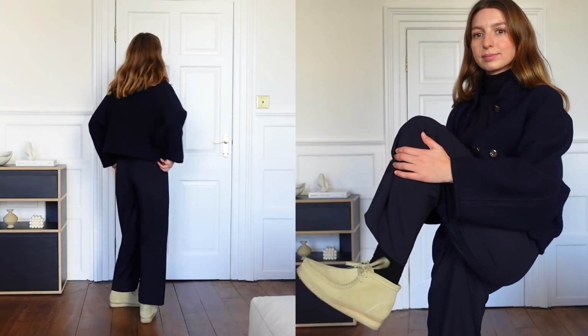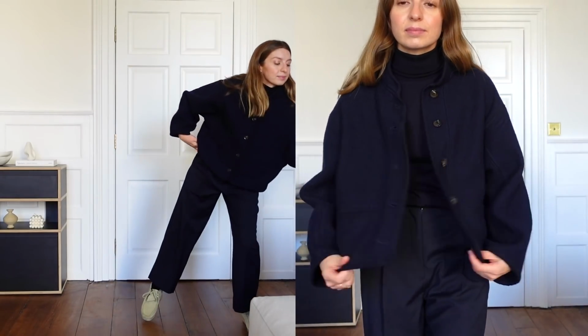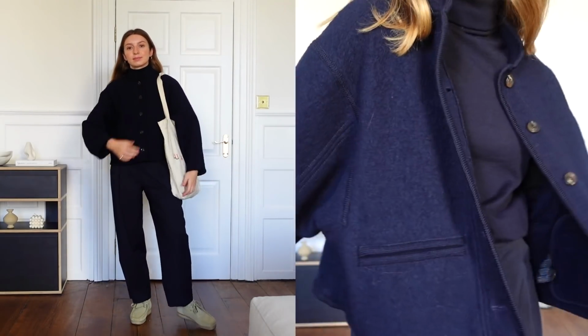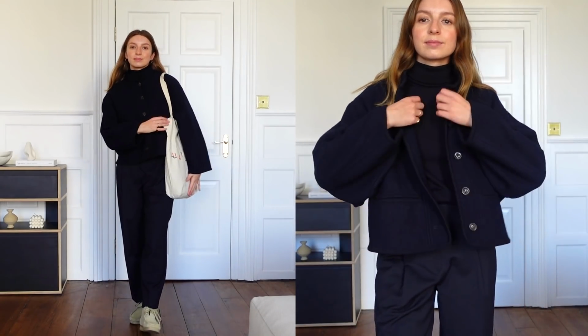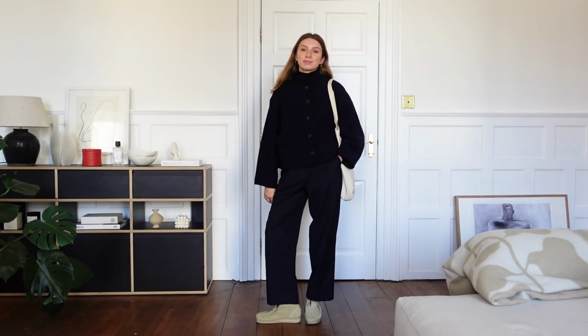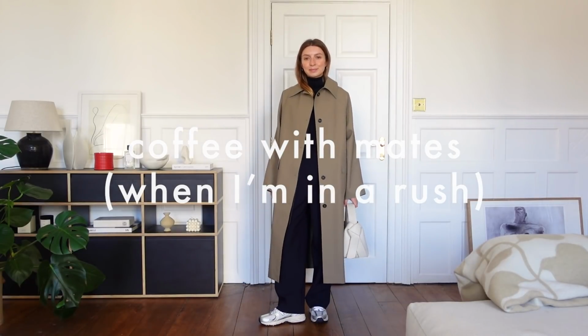And then on my feet I'm wearing Clarks Wallabies, just to add a little bit of a point of interest. I mean, I could wear a navy shoe, but I don't actually own a navy shoe, so I've just added in these beige suede shoes. And the idea behind this outfit segues really nicely into the next outfit, which is coffee with mates, specifically if you've been in a bit of a rush.